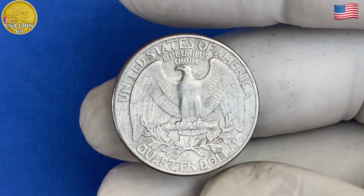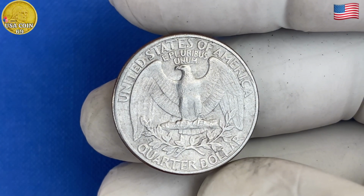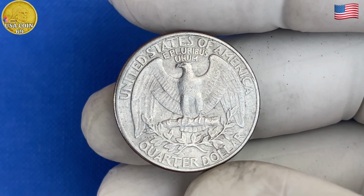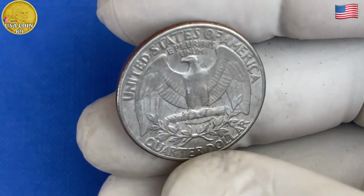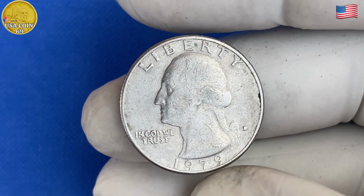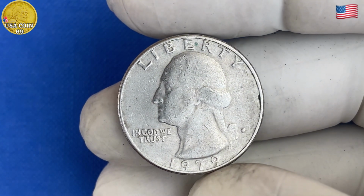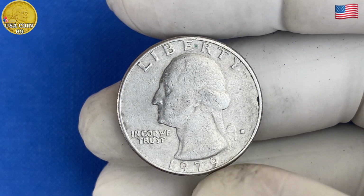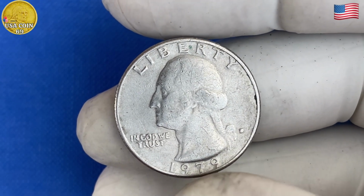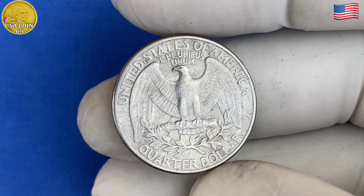In conclusion, the 1979 Washington quarter is a perfect example of how a modern coin can have hidden value that could surprise even the most seasoned collectors. If you've ever wondered whether your coins could be worth money, the 1979 Washington quarter might be one worth checking for. With its potential for minting errors, rare varieties, and pristine examples, this coin can fetch as much as $73,000 in the right circumstances. So, the next time you come across a 1979 Washington quarter, take a second look. It could be worth far more than you think.